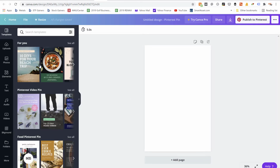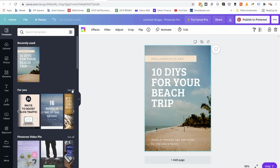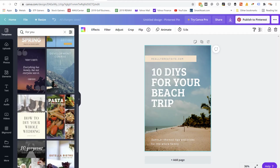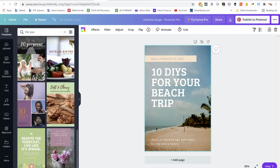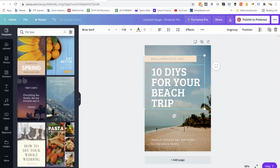And then from there, we can just click into one of these templates they've already designed for us that they're giving us access to for free. You can scroll through here and click on See All to see a running list of all these different templates. So this will save you a ton of time or give you some inspiration if you're going to try to design your own from scratch. From there, all we would do is come in here and customize the text to fit whatever topic we're covering for this particular blog post or this particular product we're promoting.